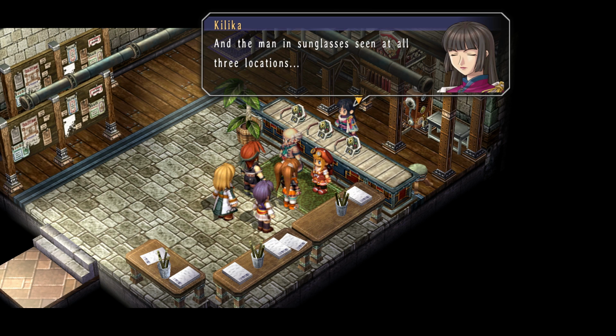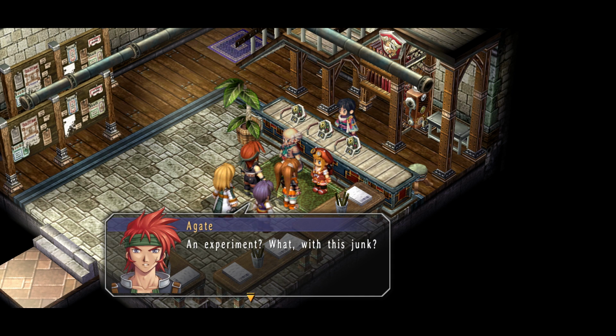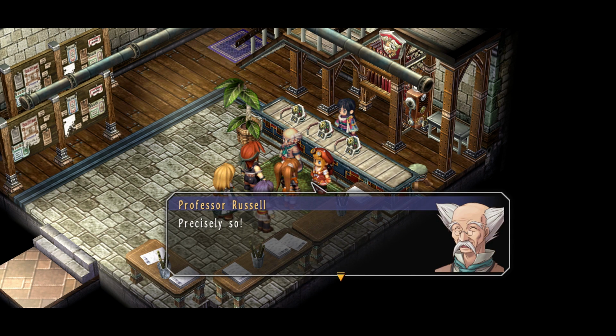Yeah, so the guy in the basement means that he's been seen at all three locations that had earthquakes. That was the witness we needed for the factory, and Zeiss itself. Well, let's hope this experiment doesn't black out the town.